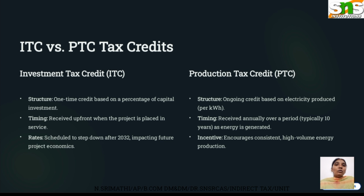Now, how do ITC versus PTC tax credits differ in structure, timing, and incentives in the current year? The investment tax credit is one of the tax collecting methods, and the production tax credit is also one of the tax collecting methods. We are going to differentiate between the investment tax credit and the production tax credit. We have three differentiating elements.